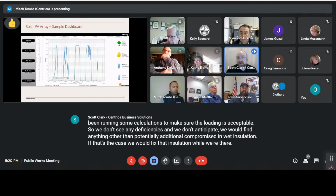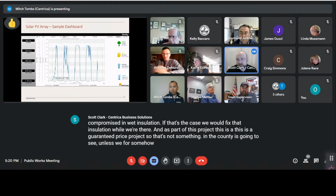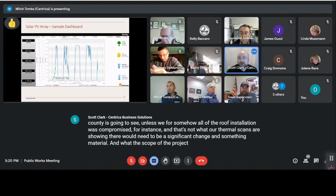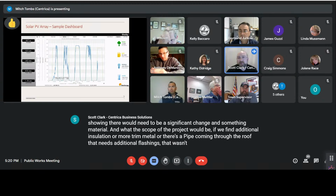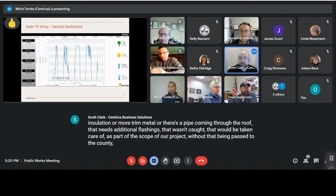As part of this project, this is a guaranteed price project. So that's not something the county is going to see unless, for instance, all of the roof insulation was compromised, and that's not what our thermal scans are showing. There would need to be a significant, material change in the scope of the project. If we find additional insulation or more trim metal, or a pipe coming through the roof that needs additional flashings that wasn't caught, that would be taken care of as part of our scope without being passed to the county. Thank you. Certainly.